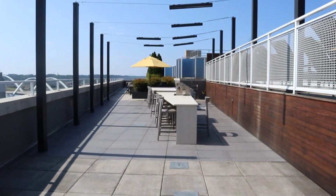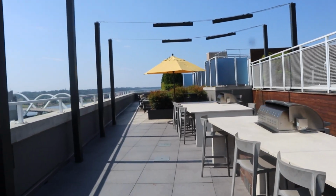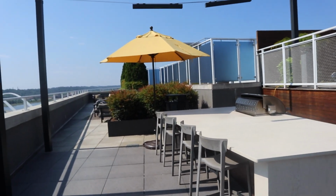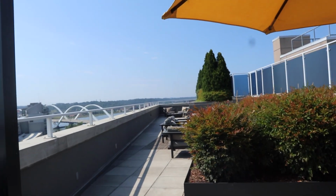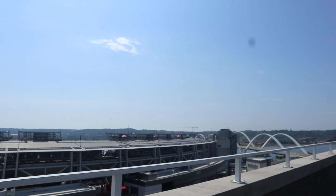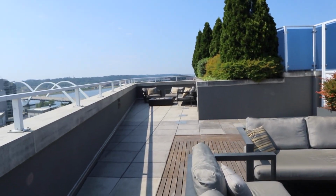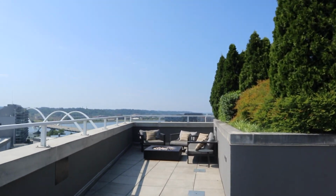Excuse the shaky camera, I was definitely walking and talking and recording at the same time. As you can see, this is the rooftop for this building. It's all right, it's not my favorite. This specific building has multiple locations in DC and I actually lived in the other one and I really liked it. So this one didn't impress me at all, at least not that much.